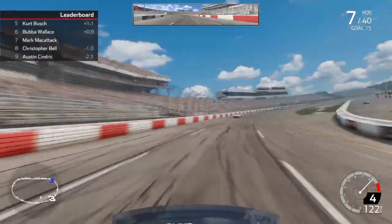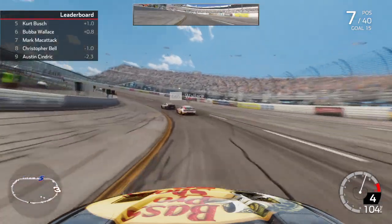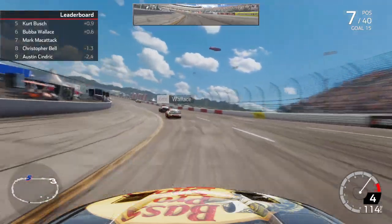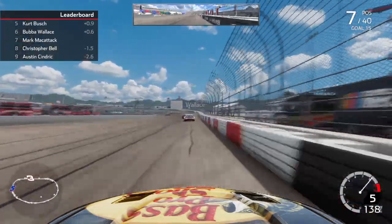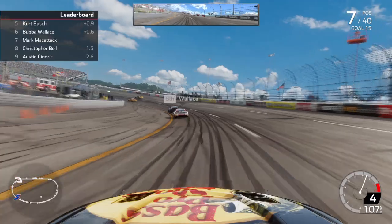We're just kind of in no man's land right now. Next car up is Bubba Wallace. I think we can catch him. But again, the car is a handful, so just gotta keep chugging along here.